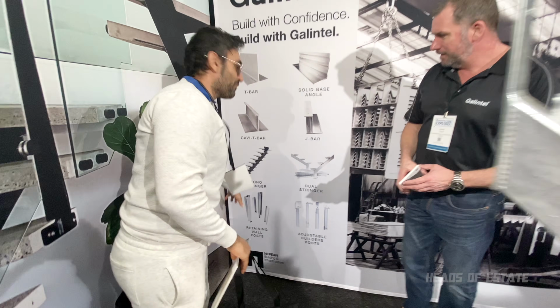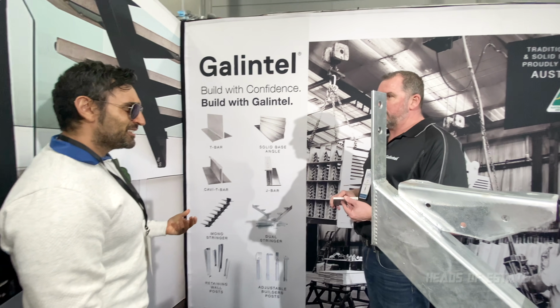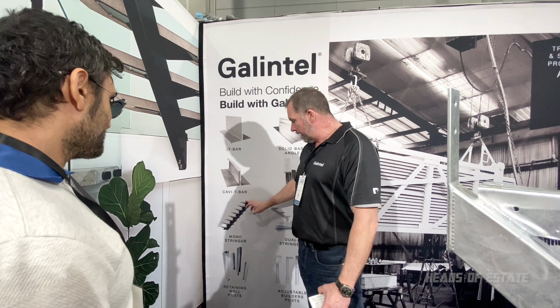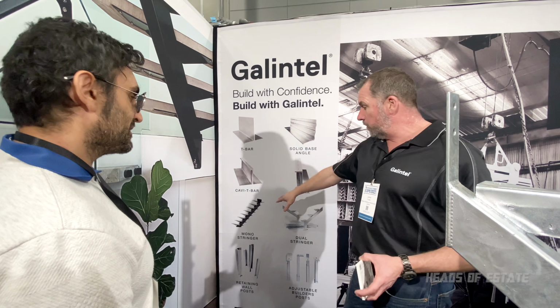It has fancy steps on it. Do they sell this in Bunnings? Yes, special orders. But it's fairly quick because they're all prefabricated components. We just need the finished floor height. That determines where we weld them for the standard rise. Very quick turnaround. Comes out of Sydney.